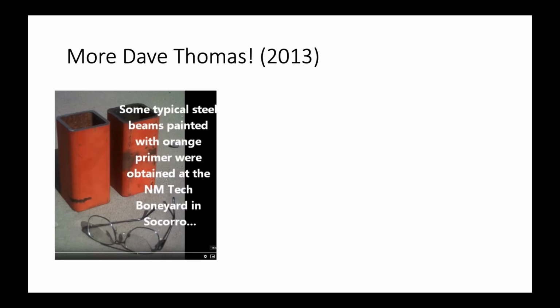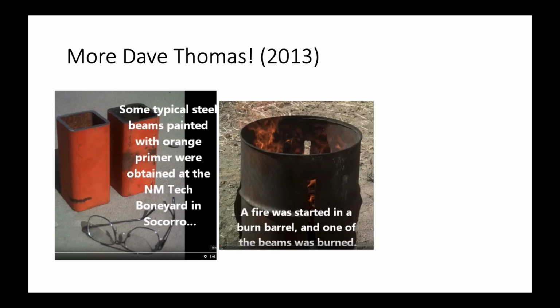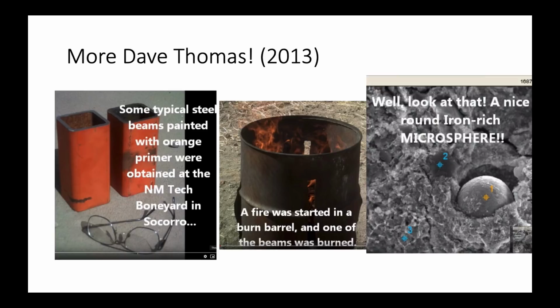A bit later, Dave Thomas did some more experiments. He took some steel beams and put them in a burn barrel, and he burnt them, and he got some iron microspheres, which isn't really surprising because whenever there's steel around, there's going to be a whole bunch of microspheres from a variety of methods.